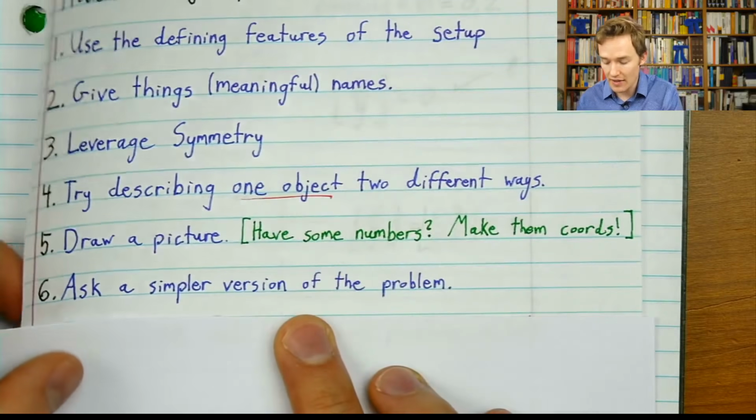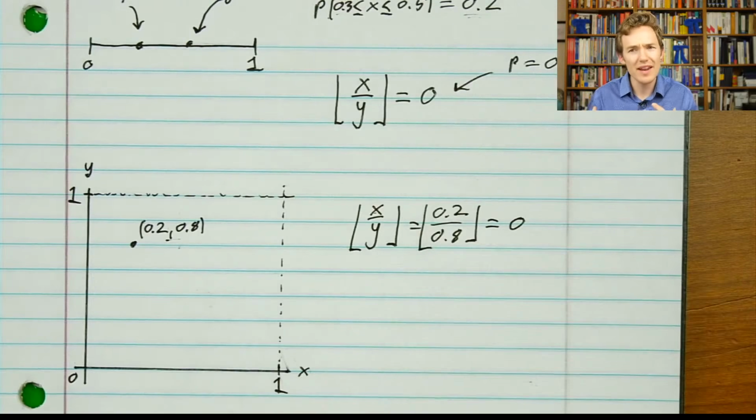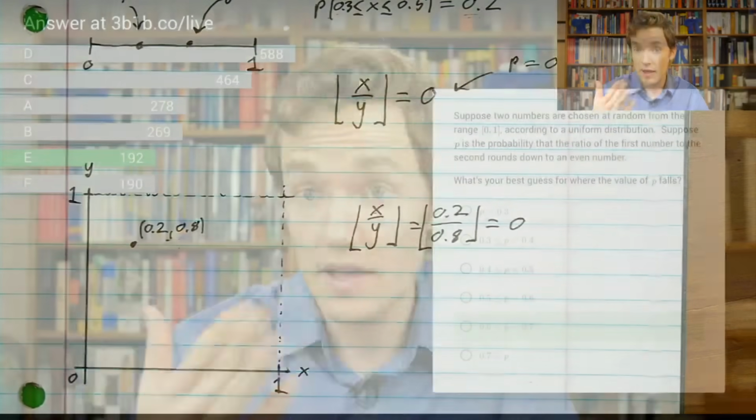So in our context, rather than asking the probability that it rounds down to be even, let me just ask the probability that it becomes 1, but I want you to answer it in a geometric way, okay? Something that will generalize to rounding to other things, because the next simpler question might be the probability that it rounds down to 2, and things like that. You know where this is going to go.